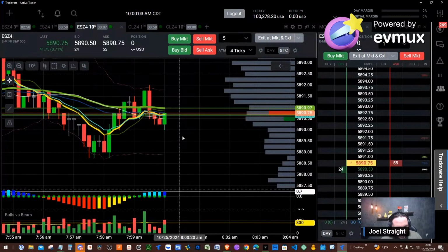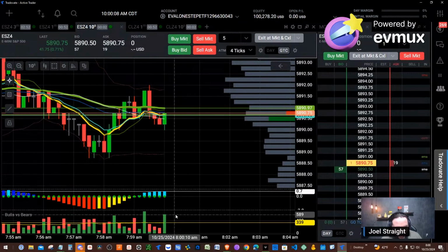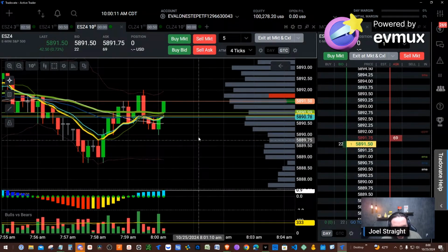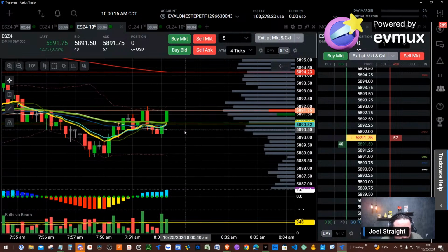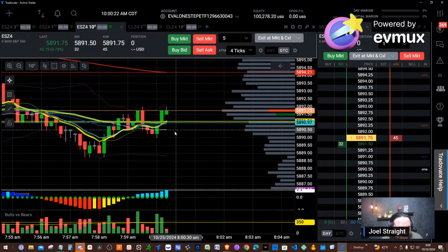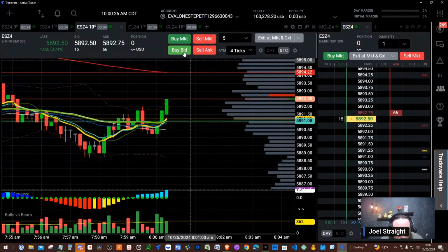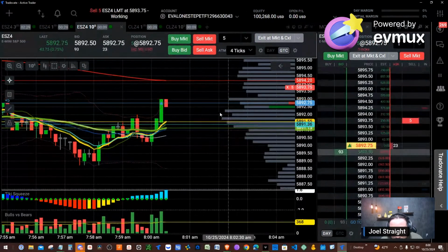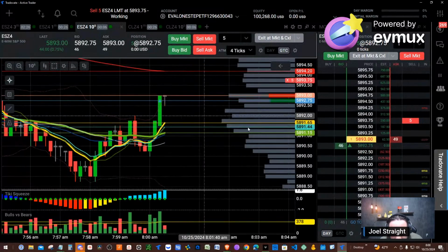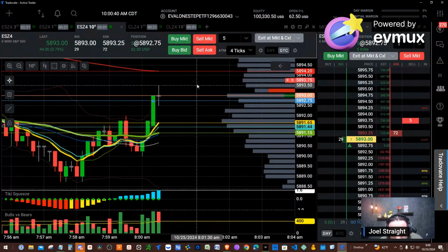Here's 8 o'clock. Looks like mostly buys right now. Popped up to 91.75. Sort of hitting a little resistance there. Wanted to see if this goes to 94. Buying long right here. Order filled. In at 92.75. And was looking for a move up to 94. At 93.50. Come on.